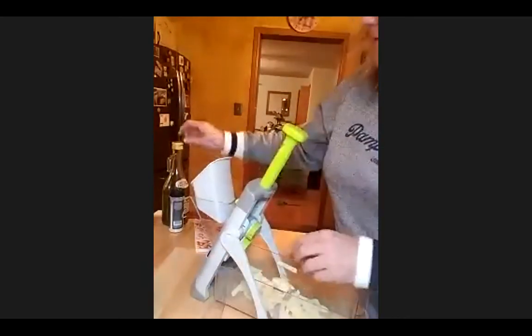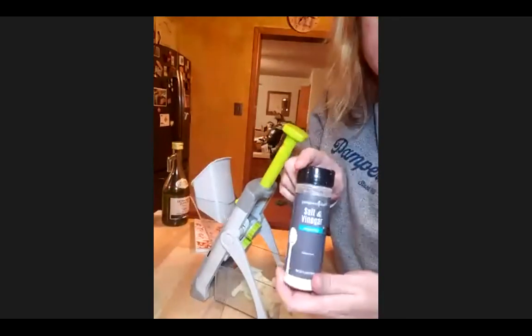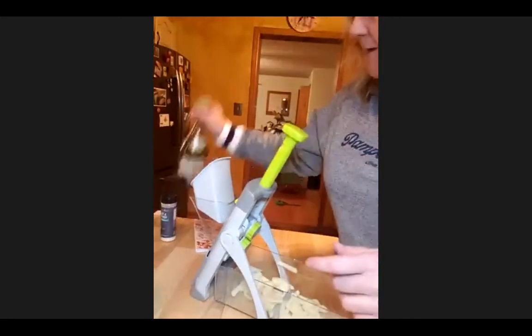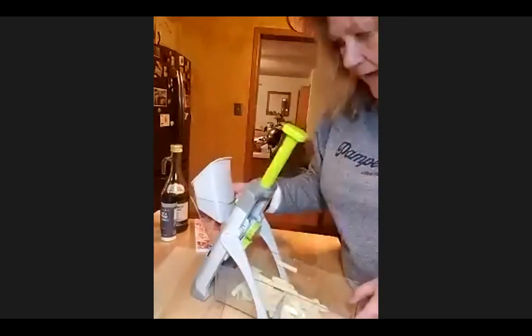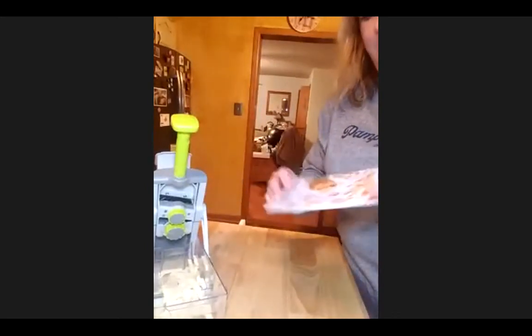I pulled out my favorite seasoning, the salt and vinegar seasoning. I like to put that on my French fries. I like salt and vinegar chips too. So I'm just going to put some olive oil and these potatoes in the air fryer and roast those in there. And your air fryer, which is right behind me here, I'm just going to move you.